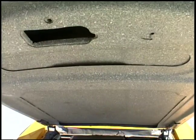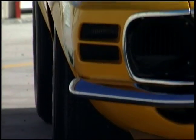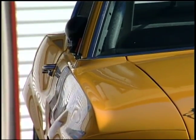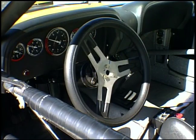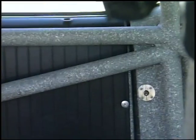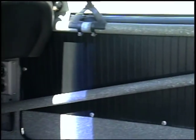You've got the correct speckle paint in here. You've got the original style flares, and of course you've got the school bus yellow, which made Bud Moore famous, or the cars famous at least. You've got the interior, which was very Spartan. The roll cage was fairly substantial for back in the day.